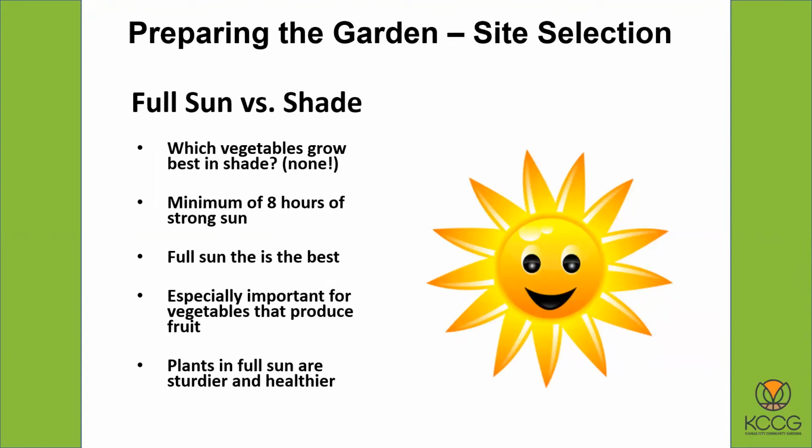Full sun versus shade is a major deal for vegetable gardens. I have more people struggle because their yards have too much tree shade and they're just not getting enough sun for their vegetables. They'll ask me things like, which vegetables grow the best in shade? And the answer is none. All of your vegetables grow their best in full sun. There are a few that benefit from a little shade in the afternoon if it's starting to be hot summer, like lettuce in the late spring. But for the most part, you want full sun.